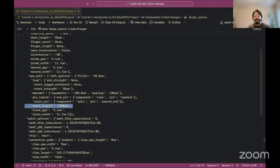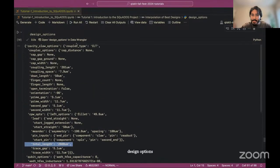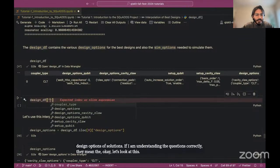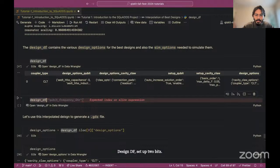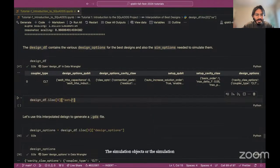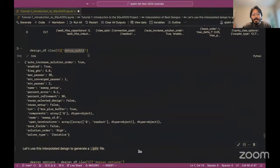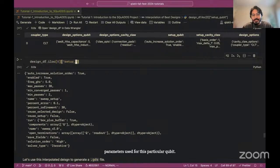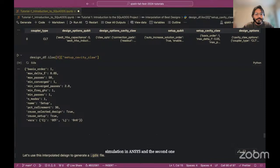Okay. Another question is, can we use SQuADDS to get the design options of simulations? If I am understanding the question correctly, they mean the simulation objects or the simulation parameters, and yes, those can be accessed. So these are the simulation parameters used for this particular qubit simulation in ANSYS, and the second one, for the cavity claw, you can get this as well.